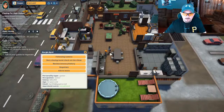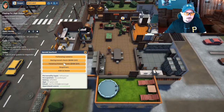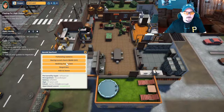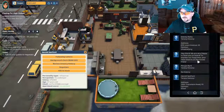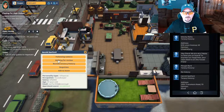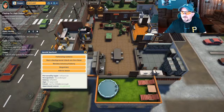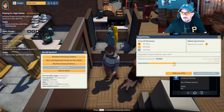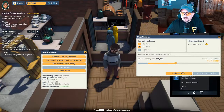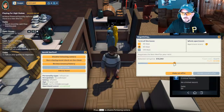Okay. What was the other? I thought I had another message there, but how about this guy? He thinks it's exceptional. He's good. What about a background check? Come on. No record. No criminal record. All right, let's negotiate with this guy. Let's take it up to an even. Let's go 60 days for these people. And we'll go, let's go 10,000.